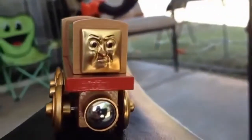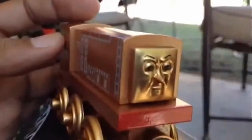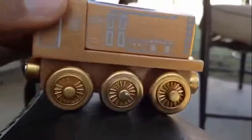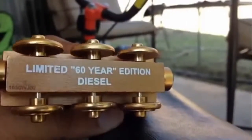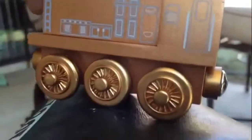So here you can see diesel, which is bronze color. They say bronze, but it's pretty much golden color. And look at the face. It's so shining. Very shining face, you can see. Wheels are pretty cool. I love the wheels. Here you can see it's written limited 60 years edition diesel. Oh, pretty cool. You see the details on the body, both sides.